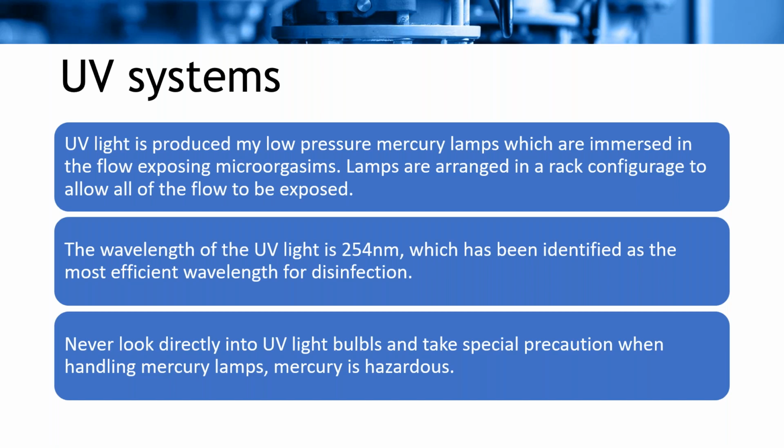It's important to know the wavelength that is used for disinfection, and that's 254 nanometers. This has been identified as the most efficient wavelength for disinfection. So this directly attacks those microorganisms and their DNA. For safety with UV systems, never look directly into the light bulbs, and take special precautions when handling the mercury lamps because mercury is also hazardous. It's also important to understand that the glass could be dangerous as well.